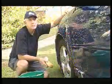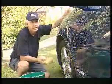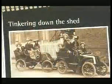The RACQ is a statewide organisation. We've got over a million members throughout Queensland. This is our 100th anniversary gift to them. That excites us tremendously, the fact that we've got an exhibition here that literally all Queenslanders can share in.